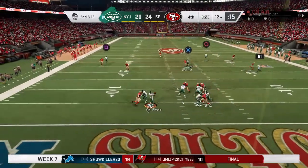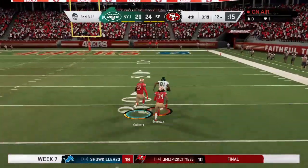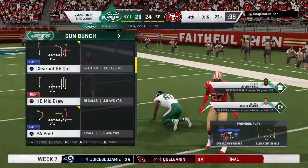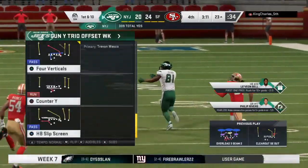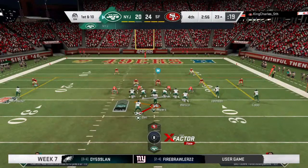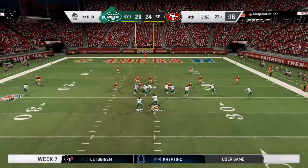Rivers, he'll rifle this one deep right side. He's got a man, complete. And he finally goes down at the 23-yard line. Big yardage that time for the Jets, 65 yards. So barely time to catch our breath. Here's 1st and 10 just outside the red zone.